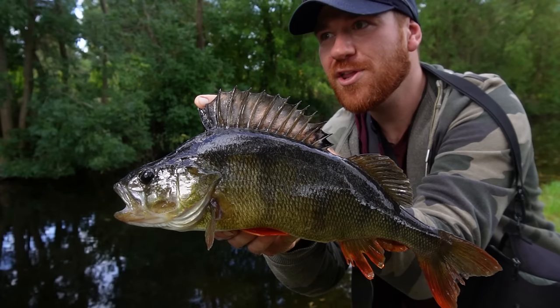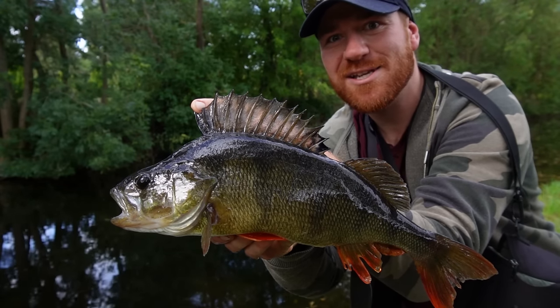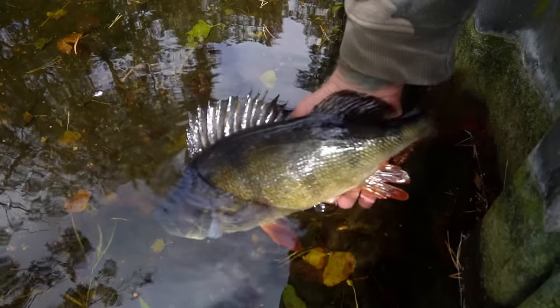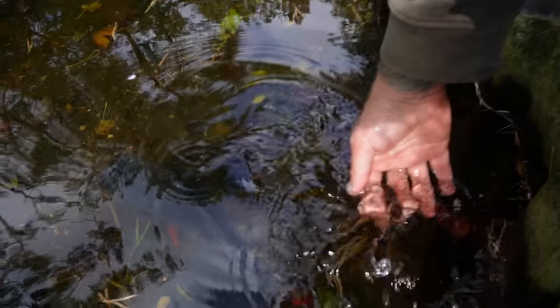But it was time to move on now. I couldn't get held up just targeting the shoal of big perch. That's not what this session's about. It's about catching different species. And now it was time to move on and find some more.